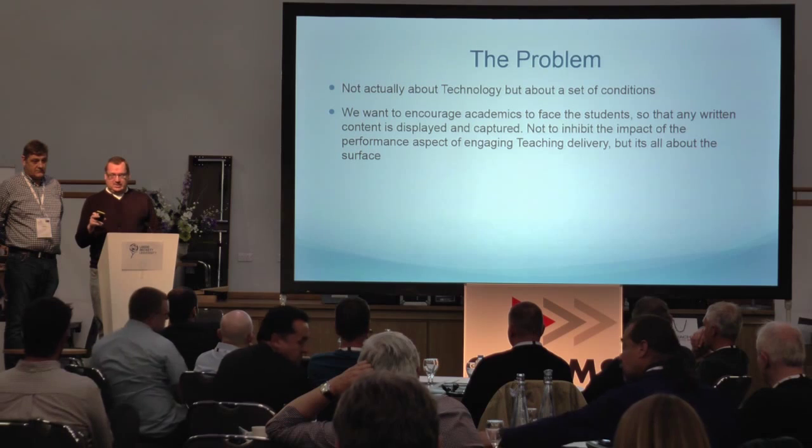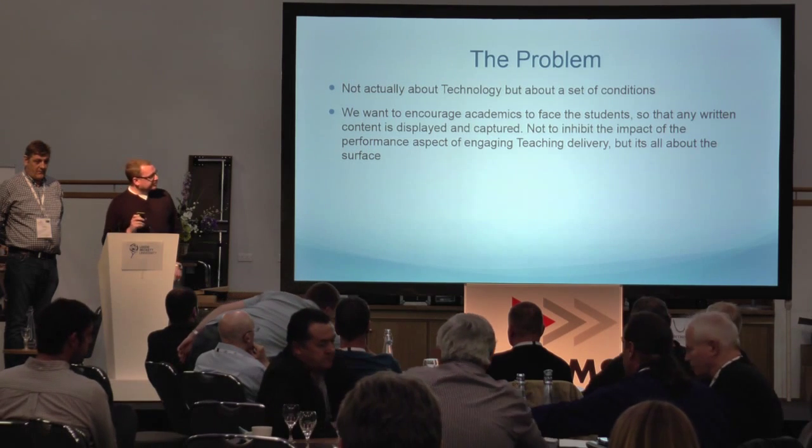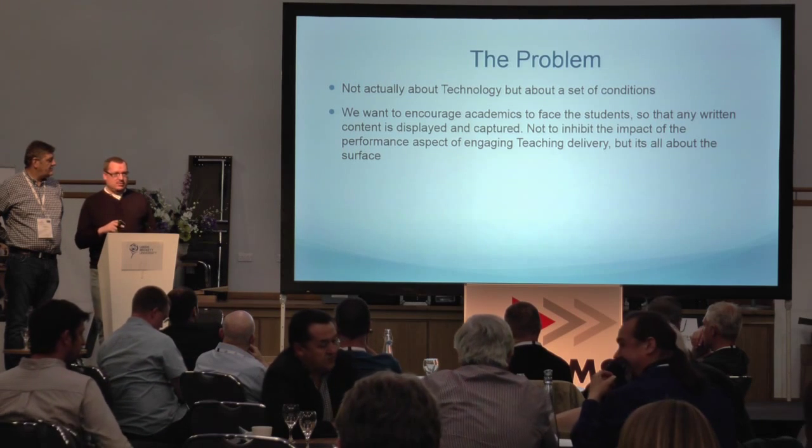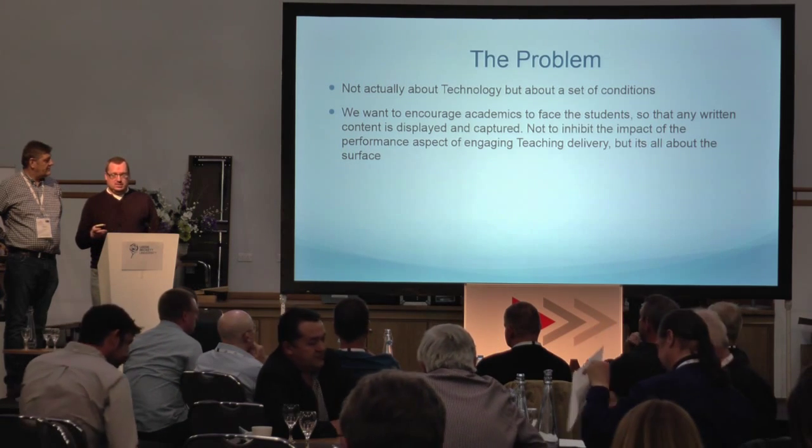We'll try. What we quickly worked out after session one was that it is not a technology problem, but a set of conditions that we're trying to work to. If you look on your tables, you've got the original proposal that we wrote out of that, which unfortunately is a few sides of A4. What we're interested in is what we think about for doing something with the capture. All right?